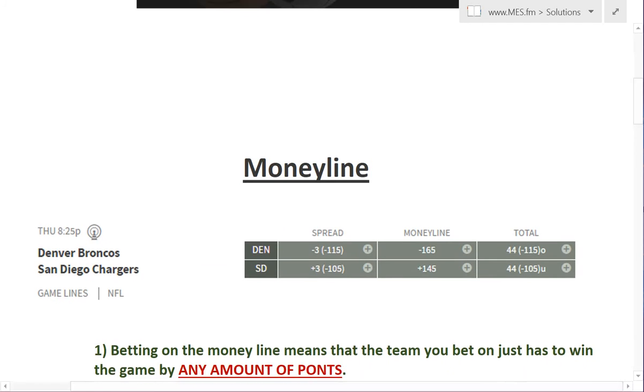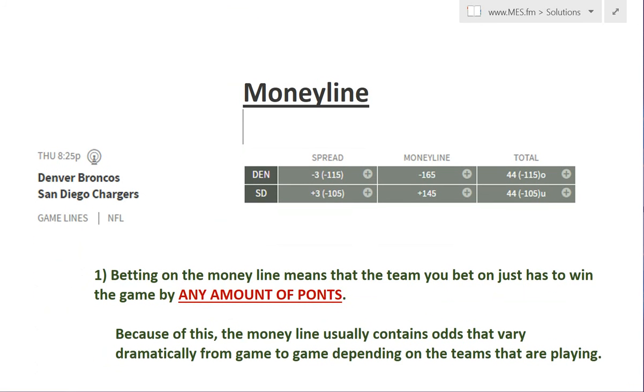We're going to take a look at a little example here from Bodog. So this one here is Denver Broncos at San Diego Chargers. And then when you look at this column here, it says Moneyline. And then it just gives you odds. Minus 165 for Denver and plus 145 for San Diego. So what does this mean?